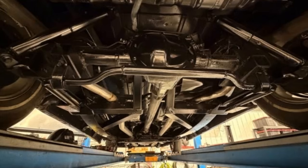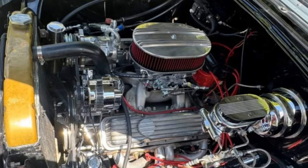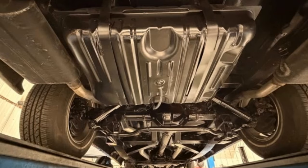In the rear, a Ford 8.8-inch differential is paired with a 4-link suspension system, creating a strong and stable rear-end setup capable of handling modern driving demands. This configuration improves traction, handling balance, and long-term durability, especially under higher horsepower conditions.